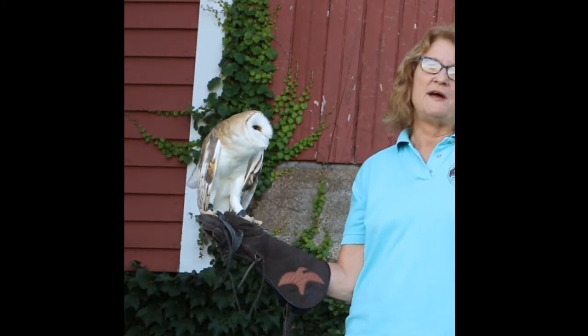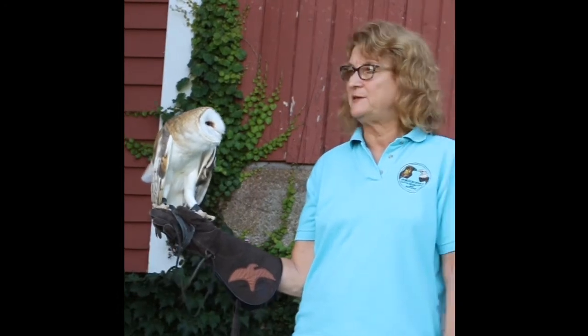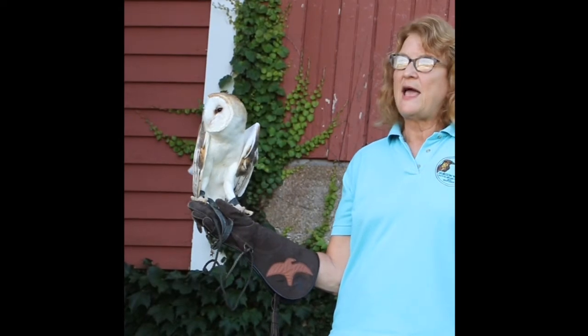These owls are found on every continent except Antarctica. Here in the United States, we have them in all 48 of the lower states, and they actually range up into southern Canada. They like farmlands, open fields, where they can hunt. Here in Connecticut, we've never had a lot of them, but they are currently on our endangered species list. That's because we have taken up a lot of our farmland and used it for development, and also because of our use of insecticides and rodenticides.